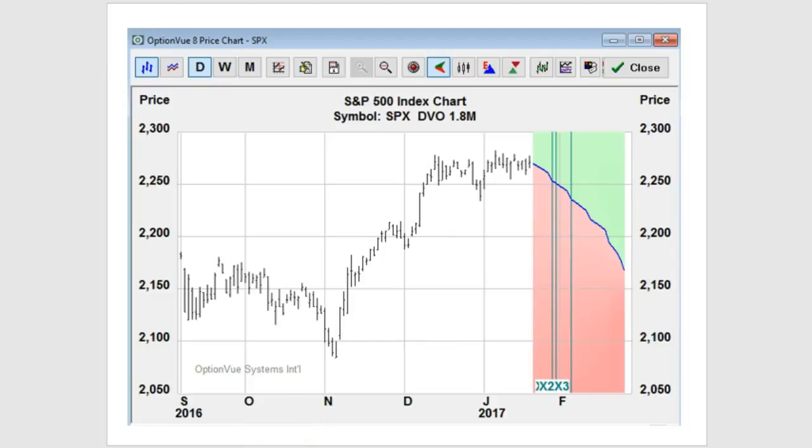Here's what the profit zone looks like. The market's going to have to take a dive fairly quick for us to lose money on this. Altogether, a pretty strong looking chart here.